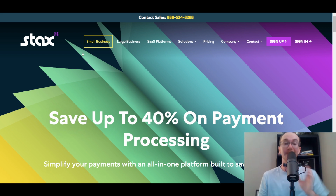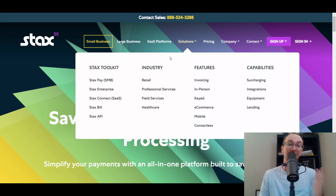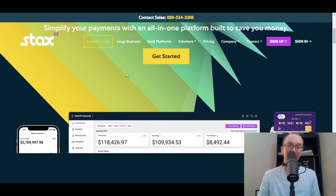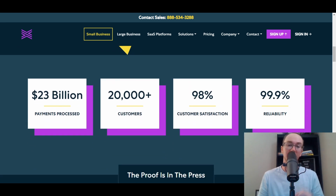But Stax can help you save quite a bit on payment processing, especially if you are processing a lot more payments. It's a very similar type of setup to Payment Depot, of course, because Stax does own them as well. Stax is the parent company, so you do have overall analytics in terms of looking into your business. They are, again, higher volume, but you can save a bit of money on processing payments with them as well.